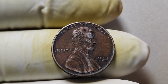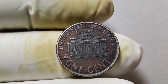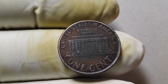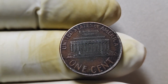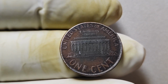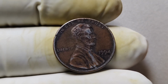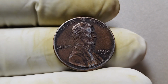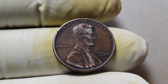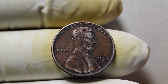Let's dive into it. You know how every year, the US Mint stamps pennies with either a D for Denver or a P for Philadelphia? Well, in 1994, something strange happened. The Mint accidentally produced a small batch of pennies with no mint mark at all. Now, to put this into perspective, a normal 1994 penny from the Philadelphia Mint should have a P on it, and the ones from Denver, D. But the ones that came out with no mint mark are the ones that are worth a ridiculous amount of money.